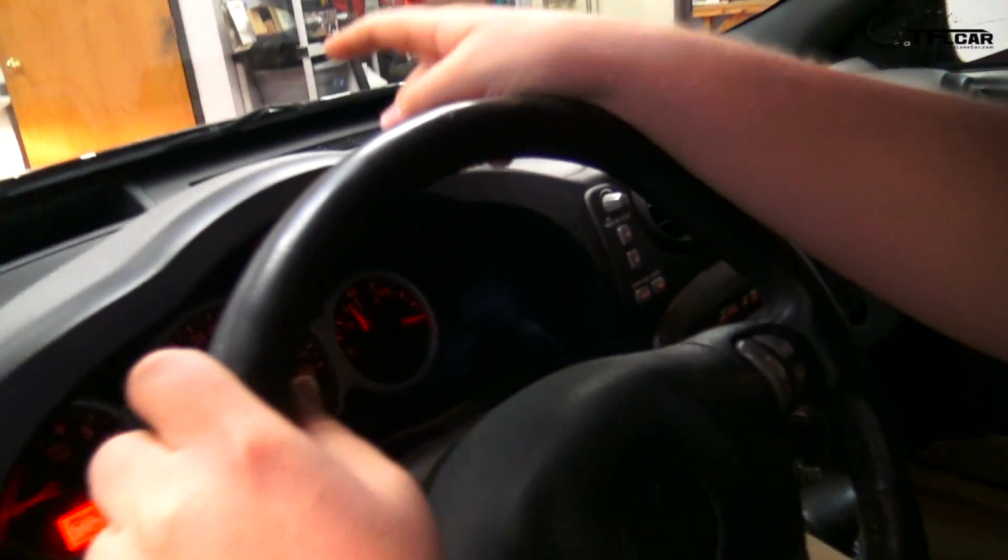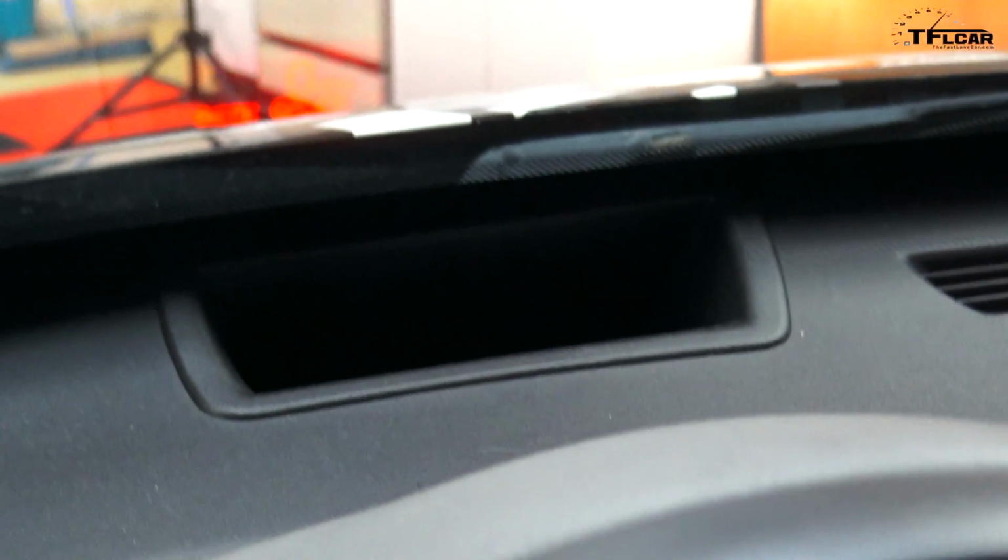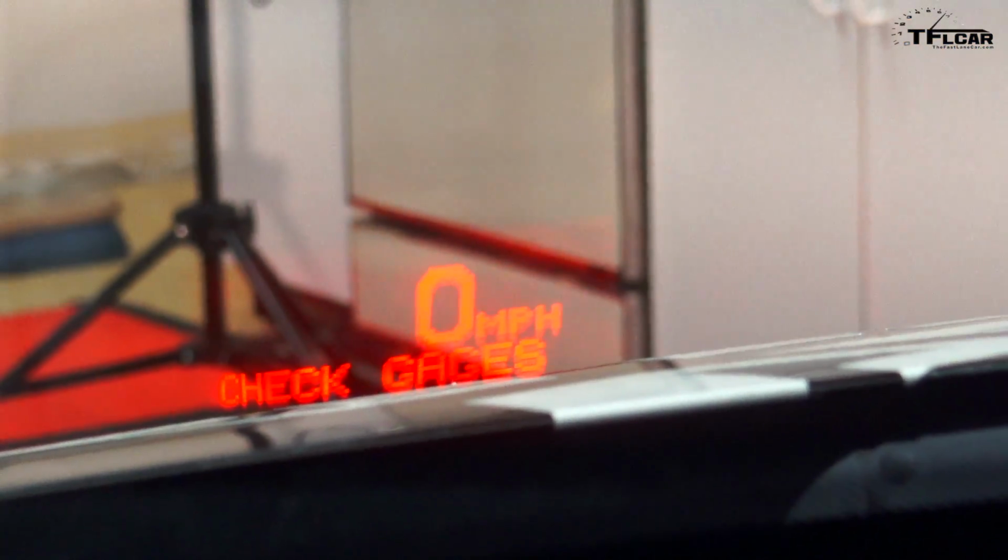And then we get to my favorite feature, Tommy, and the only really cool feature in this whole car, it has a heads-up display. Look at that. Does it work, Michael? You can see. Oh, there it is. Oh, look at that. Check gauges. It's accurate too. We're not going anywhere because we're in the studio.